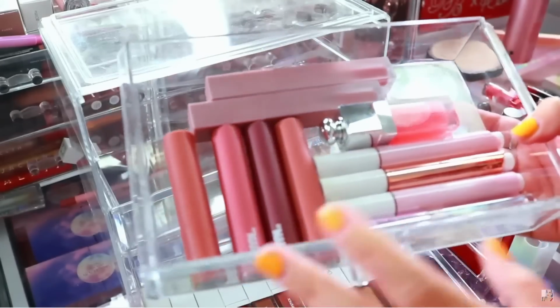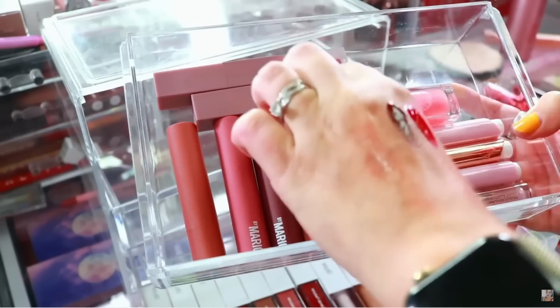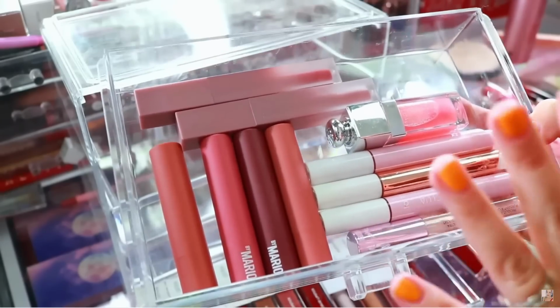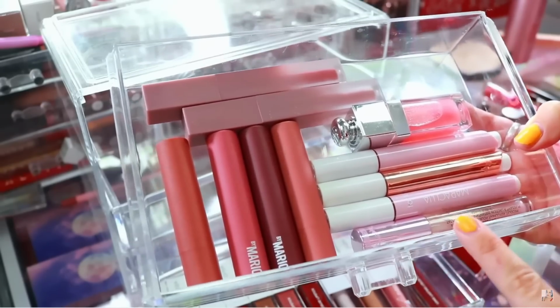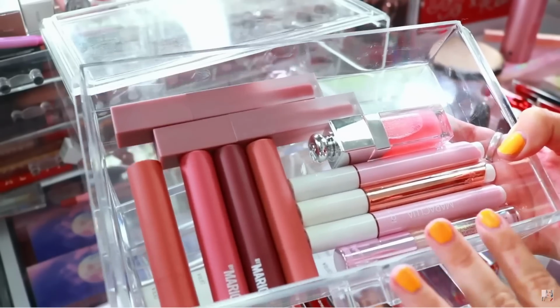Then this drawer, we have all of my Tarte and my Makeup by Mario, my Blend Bunny, and my Dior. I'm not touching this drawer because I actually still go into it. I would like to move this drawer into my main collection because I do have to dig into this. So we're still going to hold on to this one.